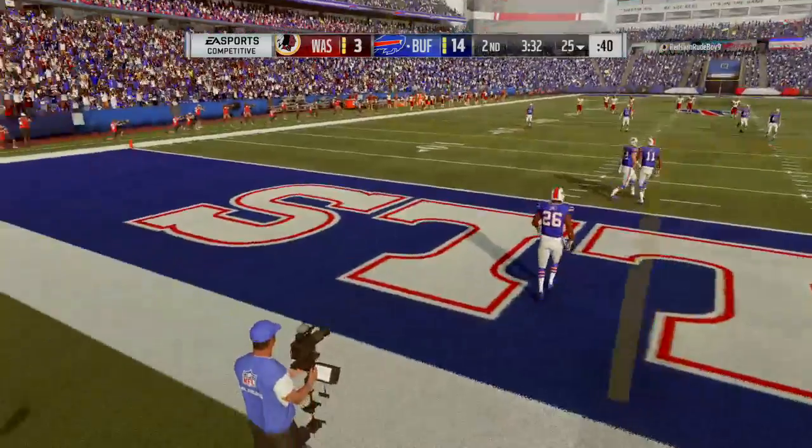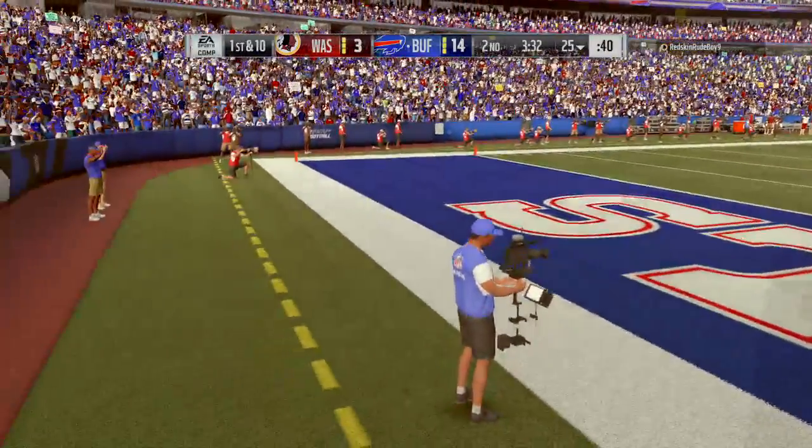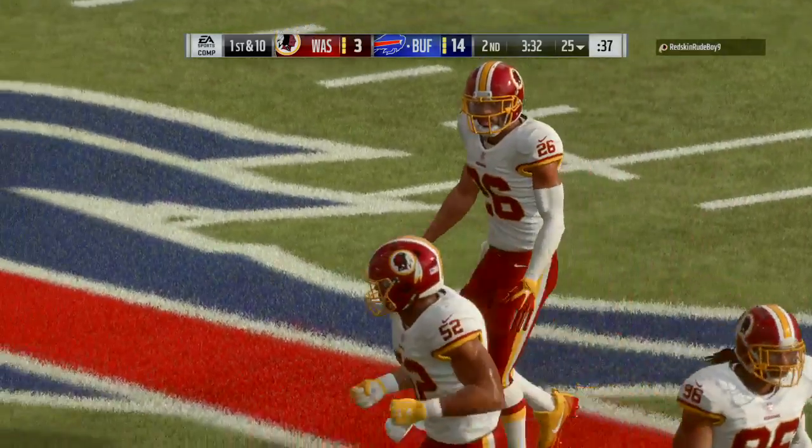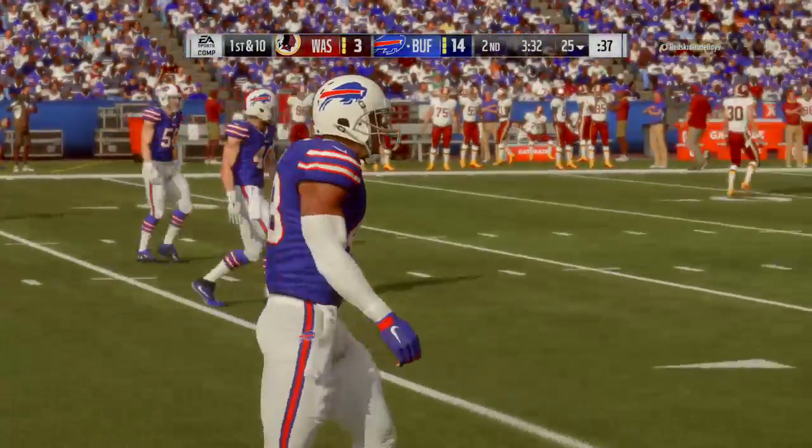Well, getting the 3 turned out to be important. I can imagine the head coach when he ordered the field goal. Please salvage something out of this drive. That was not fun to watch. And now out come the Bills.